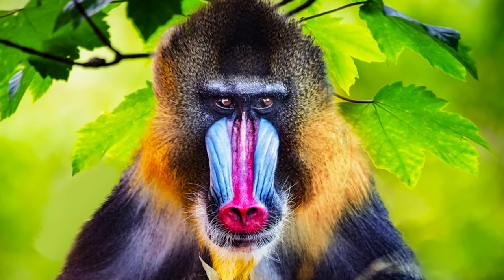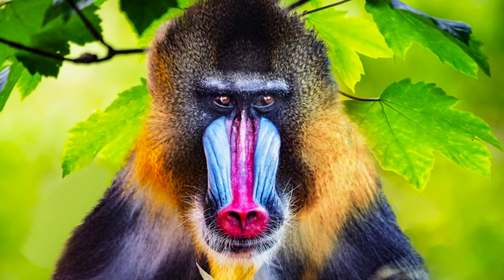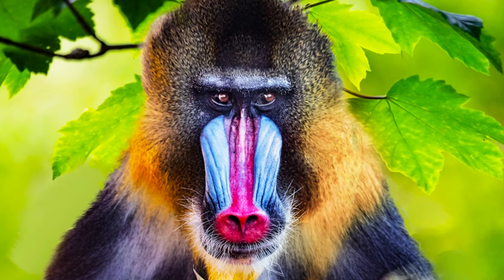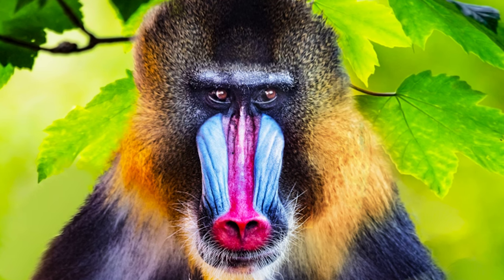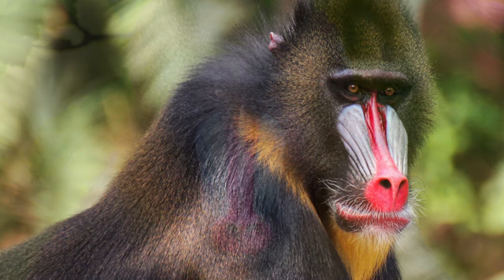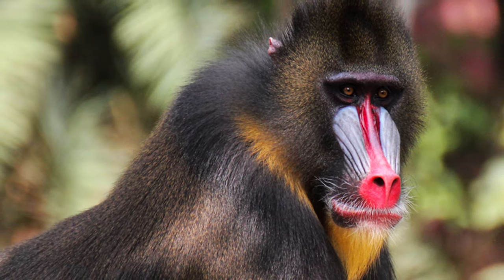Overall, the mandrill is a fascinating primate species known for its vibrant facial colors, impressive canines, and complex social structure. However, habitat loss, hunting, and the illegal pet trade pose significant challenges to their survival. Conservation efforts are crucial to protecting the remaining populations and their fragile rainforest habitats.